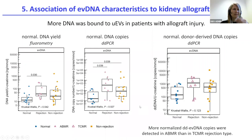And of course, we next wanted to evaluate how this EV DNA associates with characteristics of kidney allograft injury.